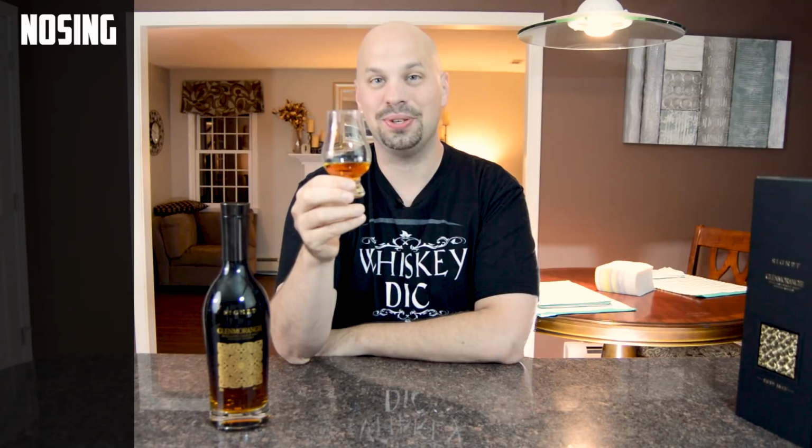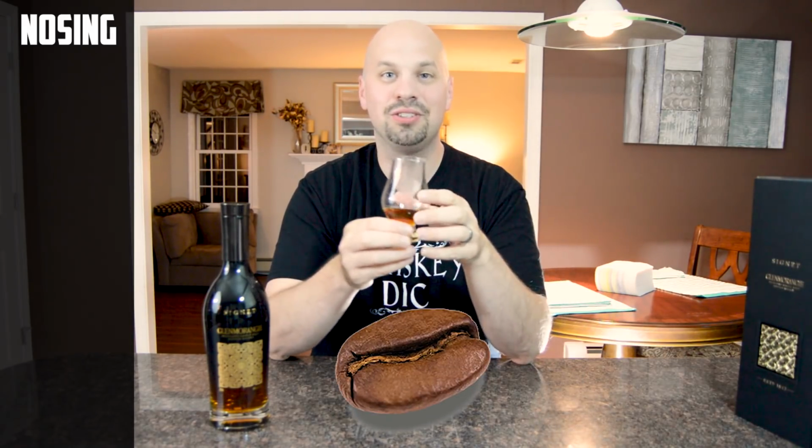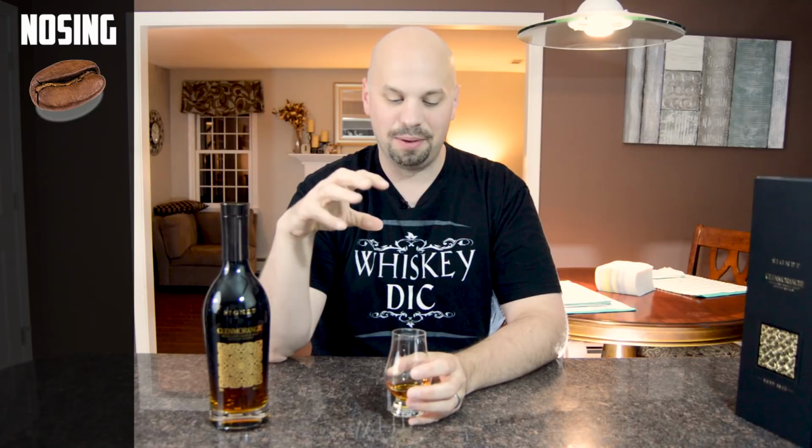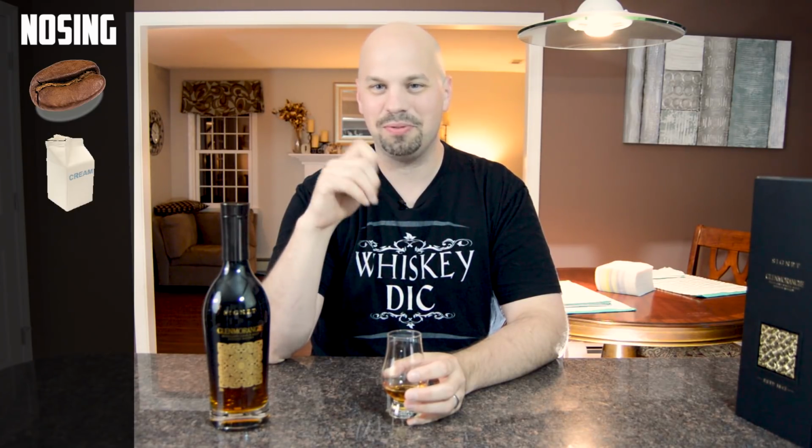As far as the nose goes, one of the first things that I picked out is coffee, which shouldn't be much of a surprise. You do have that mocha coming from the chocolate malt. But it's also got some creaminess coming from the bourbon barrel. And because of that, the first thing that I got was almost like coffee ice cream or coffee milk. And just something I don't think I've smelled in a whiskey before.